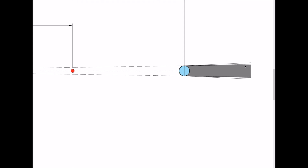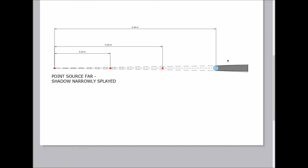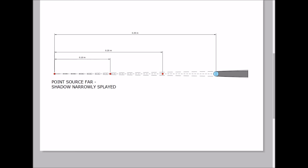The shadow still splays outward. The farther we go, the closer the edges get. But we have to go all the way to infinity for them to be parallel. We can't go any further than that. So a point source can never make this shadow get narrower farther from its object. That is, it can't make the shadow get narrower than the object that's casting the shadow.